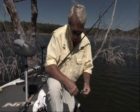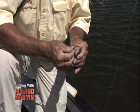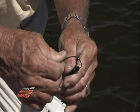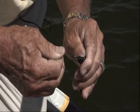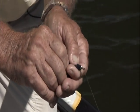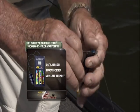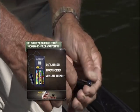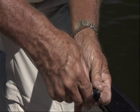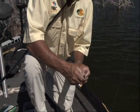But I'm gonna have to get another one. I'm using the darker color. Seems like flipping, it's just a good color. I love the green pumpkin real well. That's another good color. I checked my color selector, and it kind of said blue might have something to do with it because it's pretty clear water, and it recommended a blue. So I went to a blue metal flake black, like the color selector said.